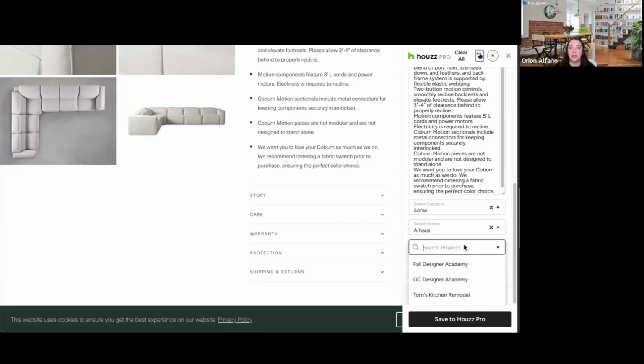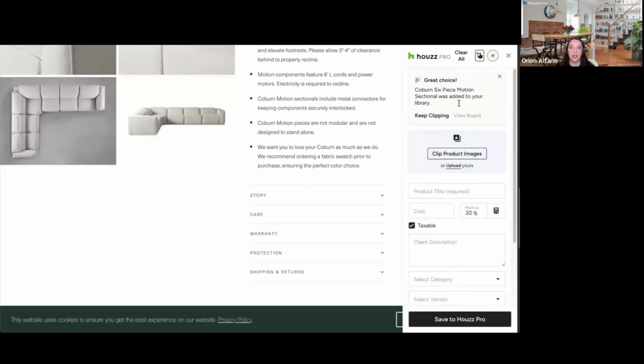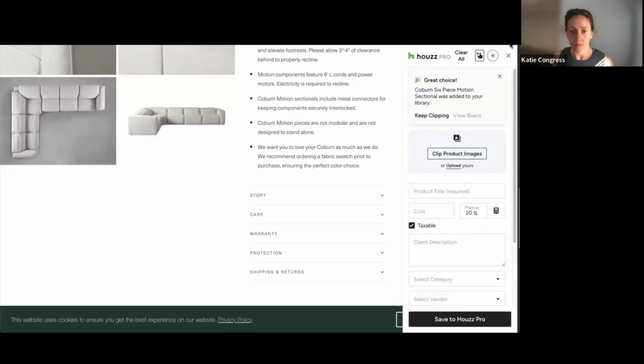And then I can assign this to a project and then assign this to my room. And if I want to, I can add it directly to that selection board. Again, when you've created this and added in the project name and the room, it will default to remember this, but you can always come in and change it if needed. Save to Houzz Pro, and now it'll tell me this was a great choice. My items are now in my product library as well as on that project.